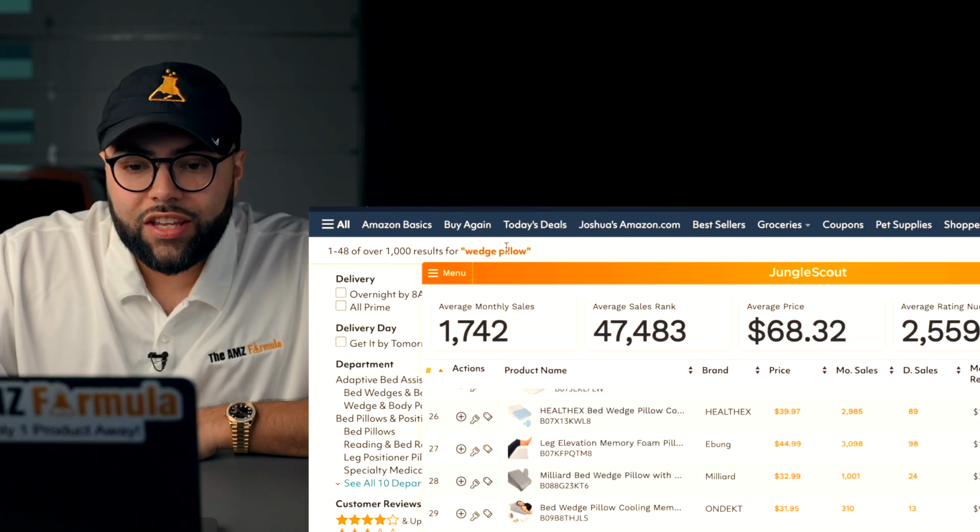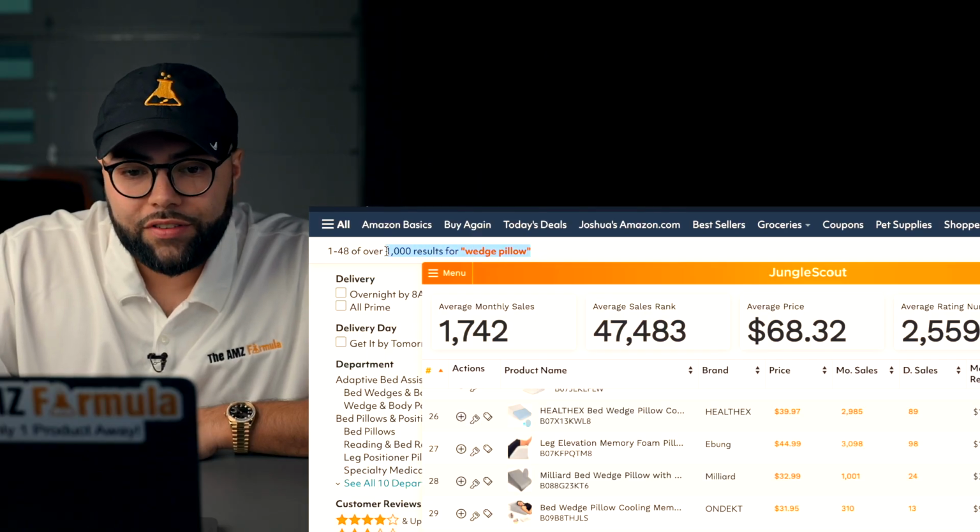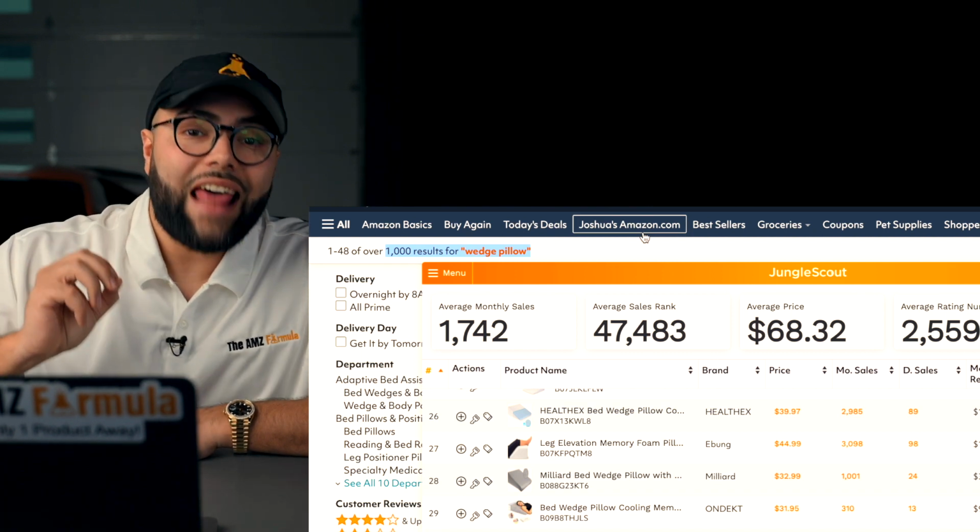And here you can see for the keyword wedge pillow in the top left-hand corner, there are over 1,000 results. That means 1,000 people are selling this product. And I know what you're saying, man, that sounds like a ton of people. Is this marketplace saturated? Can I get into this market? Is that too many people?